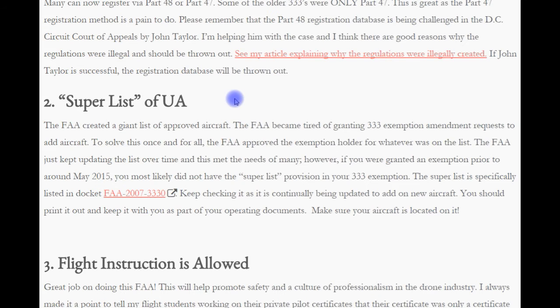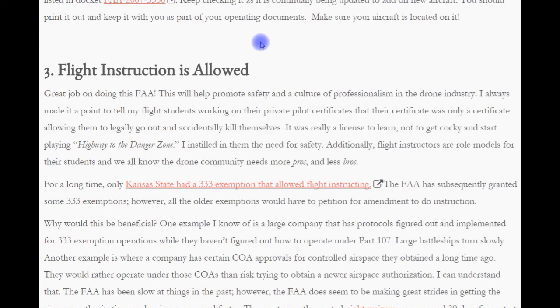So the third point here is that flight instruction is now allowed. And I think this was a great job of the FAA to do this. Flight instructing will definitely help promote a safety culture and professionalism in the drone industry. I remember telling my students when I was flight instructing that a private pilot's license is really just a license to go out and kill themselves accidentally. That it's a license to go out and learn to fly professionally and safely, and that they're going to be learning as they go along. They shouldn't be getting cocky. They shouldn't be playing Highway to the Danger Zone like they're Tom Cruise and this is Top Gun. So I think this is a big benefit to the drone industry.